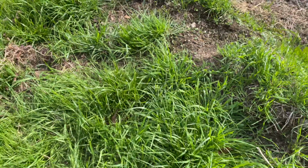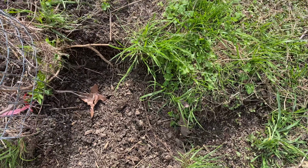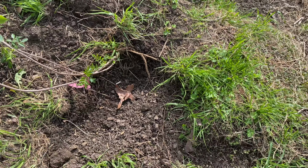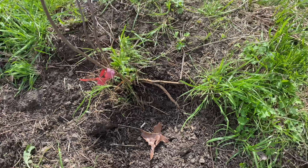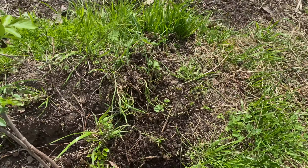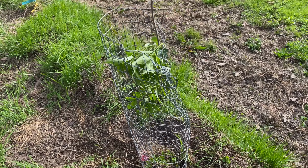Oof. Somebody dug this up. What is this one even called? Jeez. I'm gonna have to redo that. I'll do that after this. Elderberry. Yeah, I got torn up. Reckon the chickens must have done it, or a skunk or something. Hang on a second here. Alright. So that was an elderberry. It still is. I had a shovel of dirt.